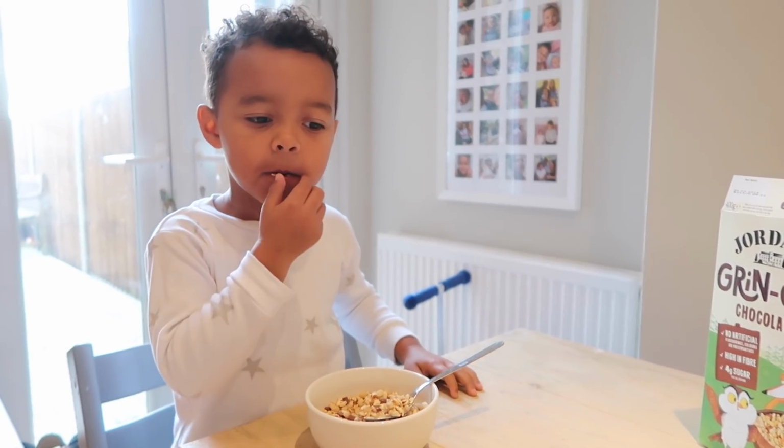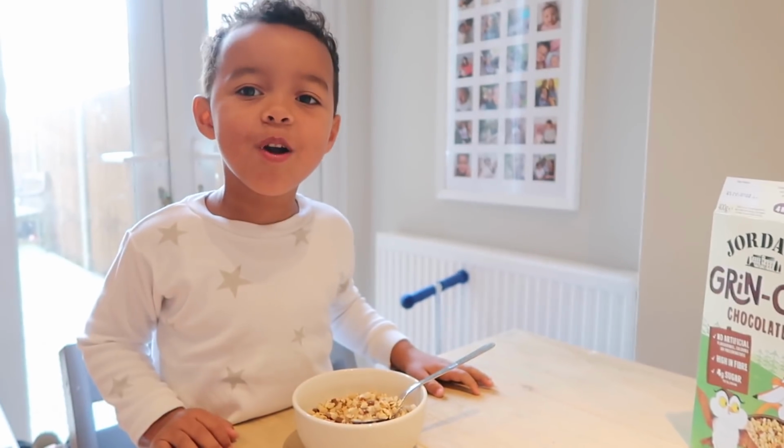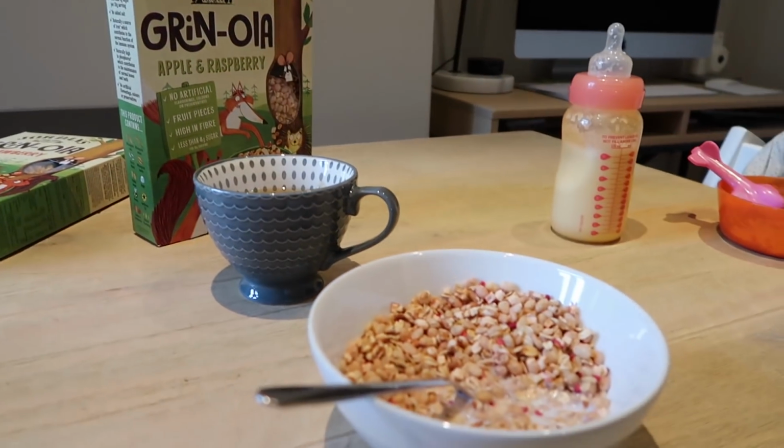Quite nice. You try yours now. I'm gonna try mine now. Although I might have had a sneaky bit in the kitchen already. It was super nice. But Daddy's got some apple and raspberry. Mike, your breakfast ready?